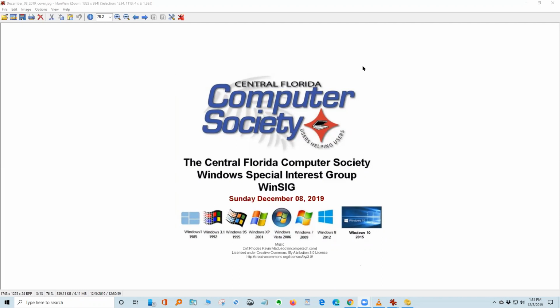The CFCS main meeting follows directly after this meeting. We do not carry that live online. We did try it one month, and we may do it occasionally, but for the most part we do it live to the group there and then open it up to user group members and interested parties from around the country. And we do have several people here from all over the country.